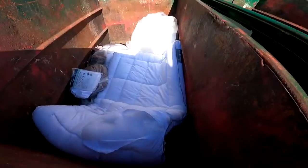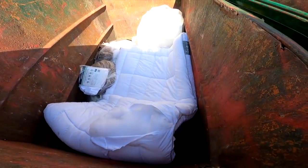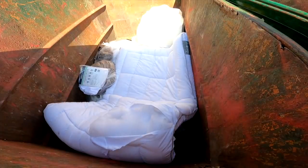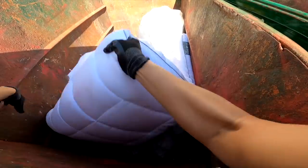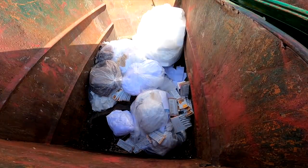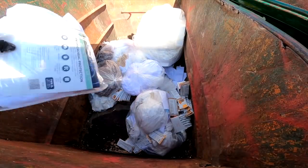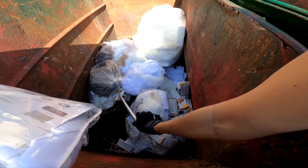I don't need that. Okay, look. This thing's cool. It's like a twin size mattress pad or something, but they cut it, but it's still really neat. Sheep protector fitted. S'mores pumpkin spice, yum.